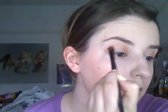Next, I'm going to be using a Ruby and Millie brush for this, and I'm going to be applying the chopper with this. Oh no, actually I'll use this brush for the chopper. It's a thinner brush than the Ruby and Millie brush. I'm going to be applying chopper to the inside of the eye and just above the crease, just in a thin line to outline the top, kind of like that.